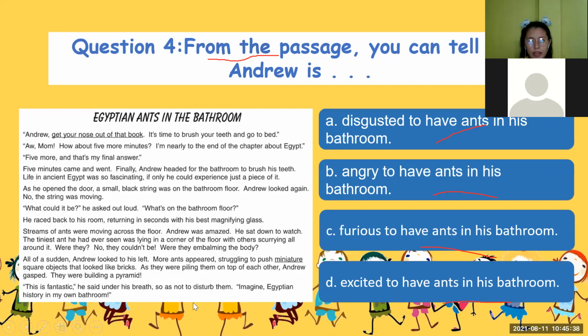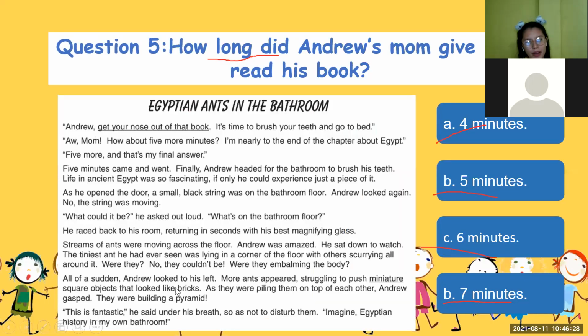Okay, from the passage there, you can tell that Andrew is disgusted to have ants in his bathroom, angry to have ants in his bathroom, furious to have ants in his bathroom, or excited to have ants in his bathroom. Based on the story, what do you think? Is he excited about the ants? Okay, that is very good. Excited to have ants in his bathroom because for him, they're making a history. It looks like the history of the Egyptians, the one that he reads in the book. Okay, very good.